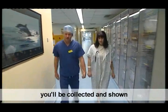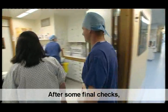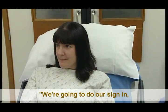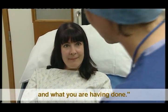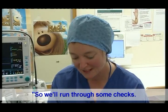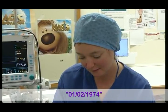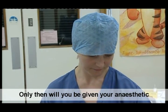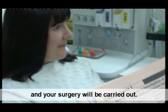When it's time for your operation, you'll be collected and shown to the anaesthetic room in theatre. After some final checks, you'll be asked to sign a consent form. Right, we're just going to do what's called our sign-in, which is the routine check, so everybody knows who you are and what you're having done, okay? We'll do this for everyone. So we'll run through some more checks. Could you tell us your name? Jo Smith. And your date of birth? 01/02/1974. And the case number is 123456. Only then will you be given your anaesthetic and your surgery will be carried out.